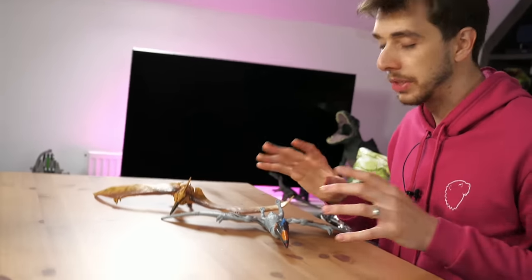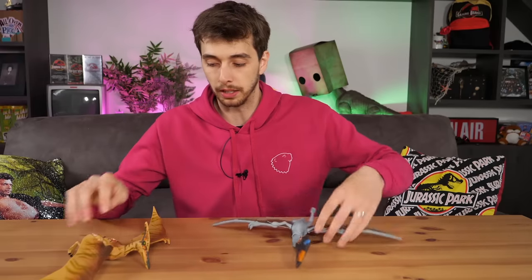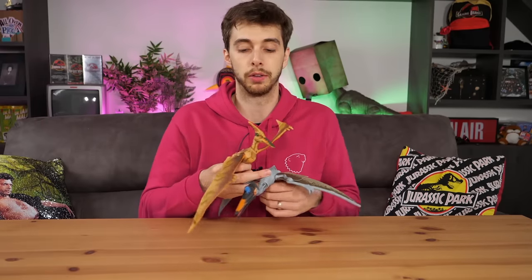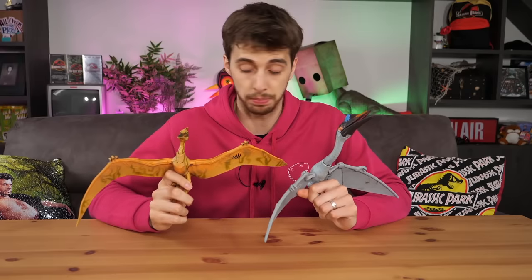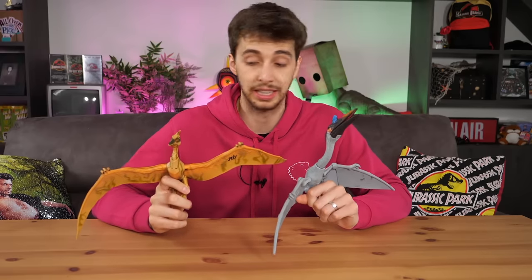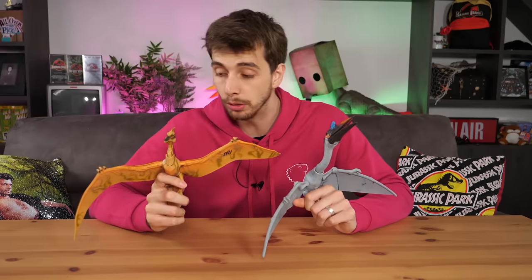The reason why I'm making the comparison to a Jurassic Park 3 Pteranodon is that they are pretty much the same. They both are completely made of solid plastic. They have rotating legs. Their heads move. Their mouths open. But just the Jurassic Park 3 one is a little bit better.